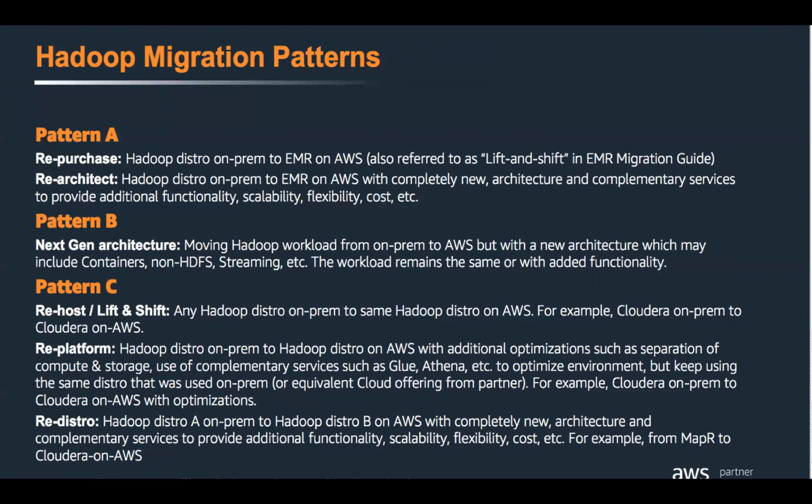Pattern C is where people are comfortable with their Hadoop on-prem distro. They want to keep the same distro on AWS. For example, Cloudera on-prem to Cloudera on AWS. The next one is re-platform, which is basically Hadoop distro on-prem to Hadoop distro on AWS, but with additional optimization, for example, separation of compute and storage, and continuing to use some serverless offerings that Amazon has. And re-distro is where some people could be using Cloudera on-prem and want to move to a different distro on Amazon. So it's a similar thing, but depending upon whatever your needs are, we look into it and help you walk through it.